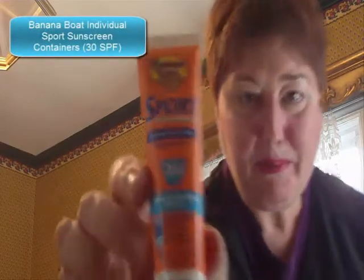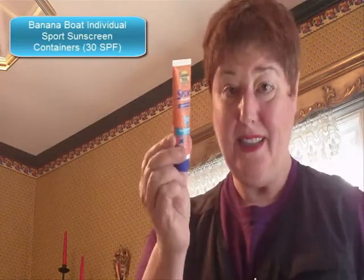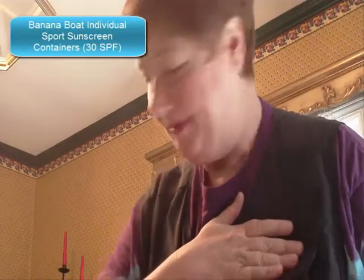Now, the other thing that's really great, this has been a real big winner for me, is these little travel Banana Boat sunscreens. Let me bring that in so you can see it. I buy these in bulk, and it's 30 protection. The great part is that you don't want to have to carry a big thing of sunscreen around with you all day long. And these little puppies can pop right in the front pocket of your travel vest.